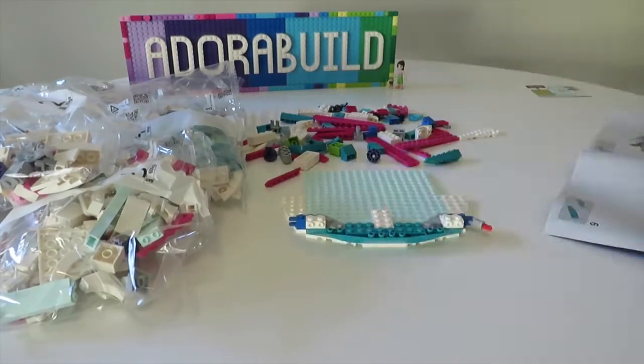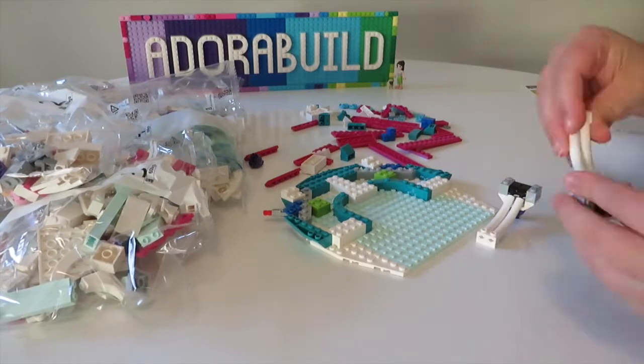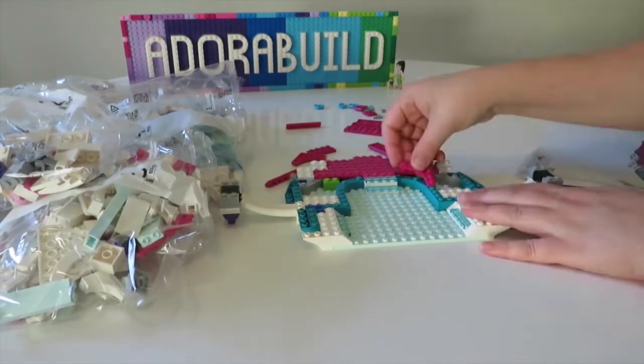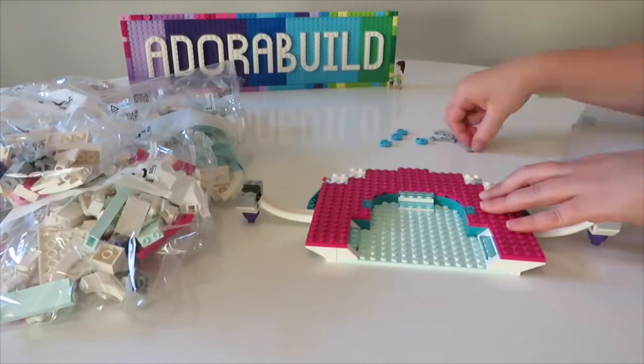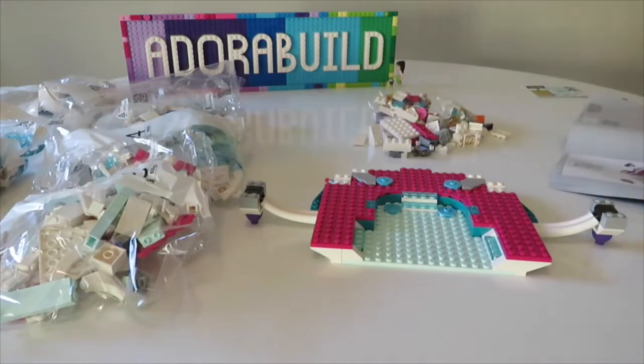Now in bag number 1, interestingly enough, we didn't get any characters at all. It was literally just building up the foundations of this particular palace. As we move on to bag number 2, we see our first few minifigs.